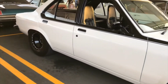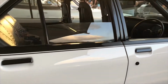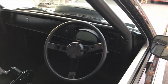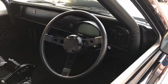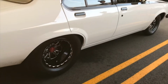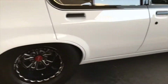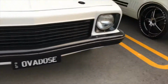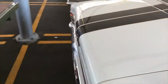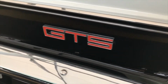I wish I had captured the video of this Territory when it was pulling up. It sounds as mean as it looks. Absolutely beautiful car. Street registered, and this would tear up the track and knock your eyeballs to your arsehole so quick you wouldn't know what happened. That's what it's all about right there, the badge.